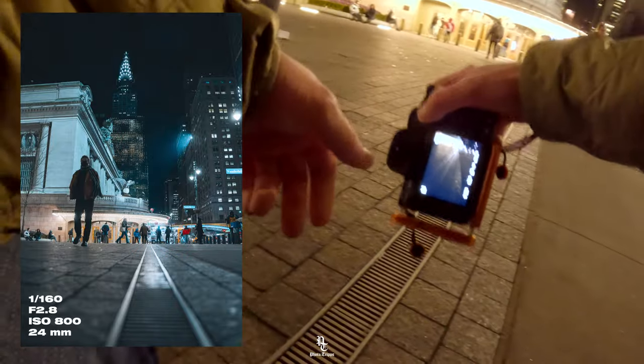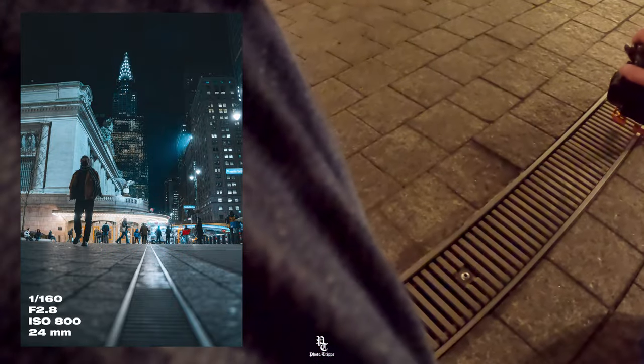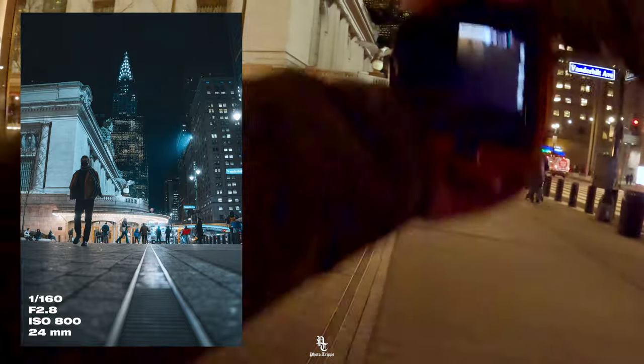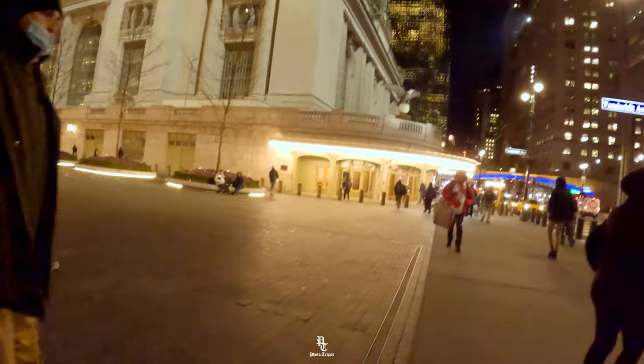I'll go down to shutter speed of 100 now. We got ISO 800.